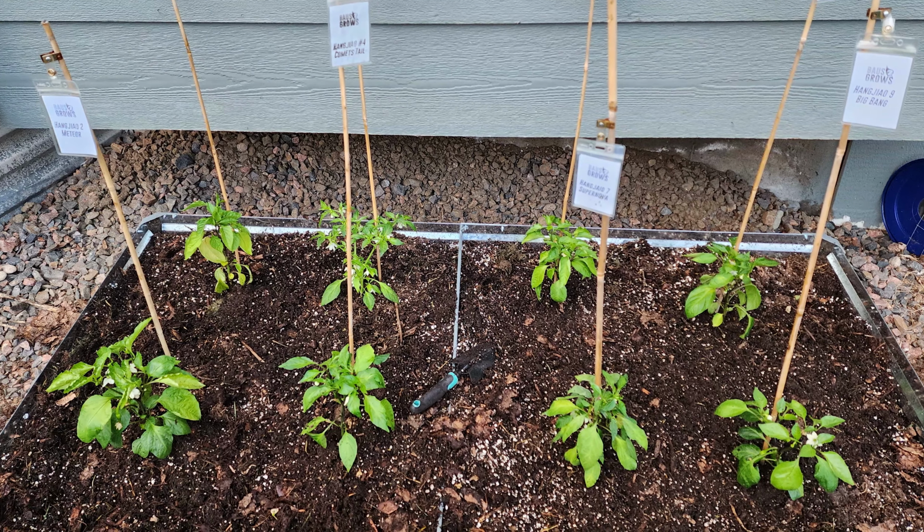Don't bury them too deep though. You don't wanna add a bunch of new soil over that stem. Just kind of get those roots down and in a hole that is just deep enough for those. Make sure they're not too root bound from the pot. If you need to, you can break those roots up a little bit, but get them out there, get them watered in, and enjoy your garden.